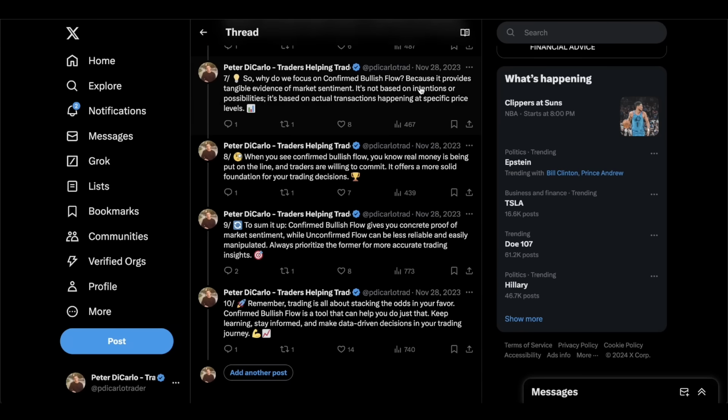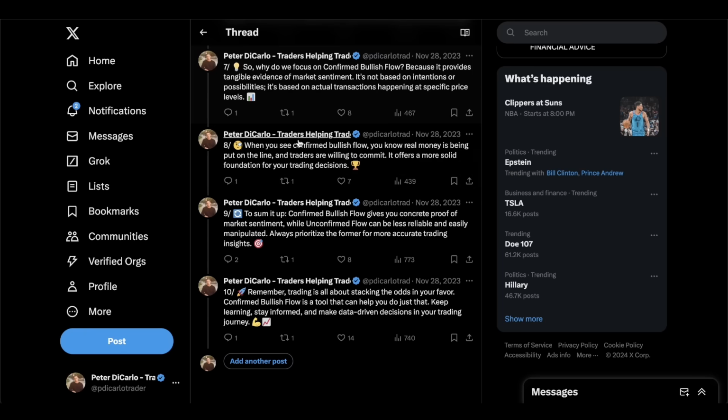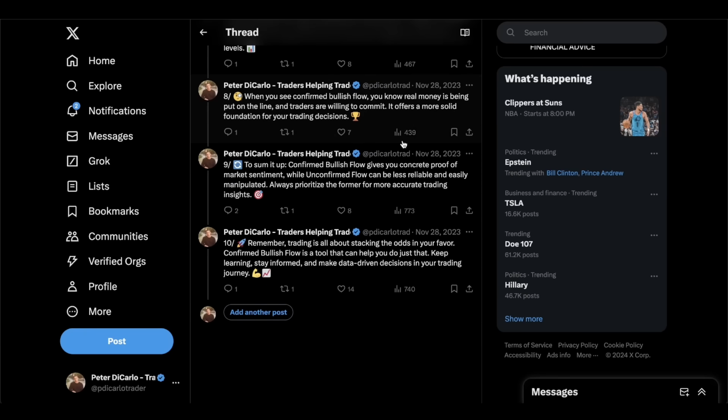So why do we focus on confirmed bullish flow? Because it provides tangible evidence of the market sentiment in real time. It's not based on intentions or possibilities. It's actually based on real transactions that are happening at very specific price levels. When you see confirmed bullish flow, you know real money is being put on the line and traders are willing to commit. It offers a more solid foundation for trading decisions.